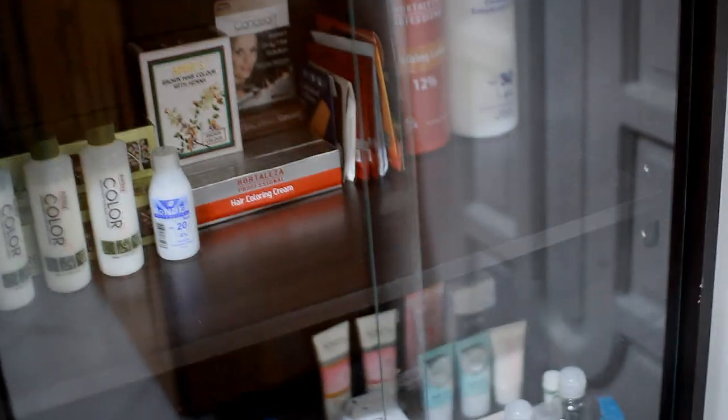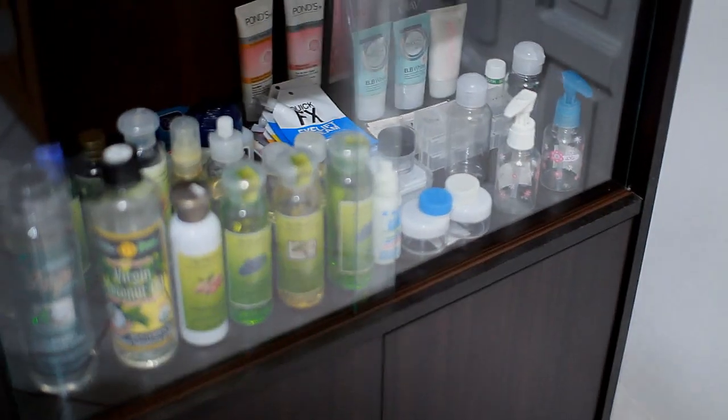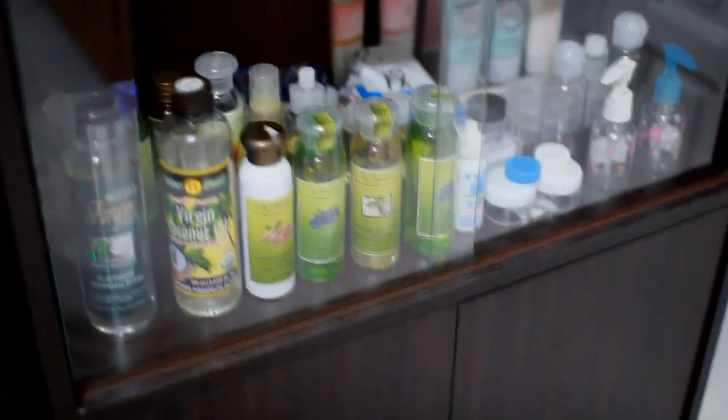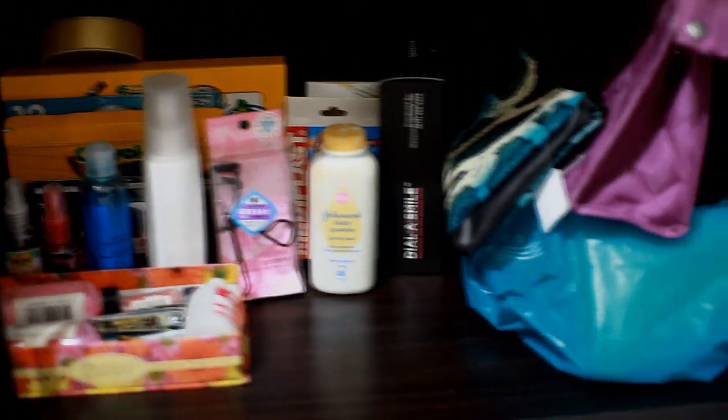More hair products down there. Down there is more for hair coloring and stuff, which I'm not using, but I'm using them for my family or for my sister. And right down here is where I store my oils and more face stuff at the back. Down here are some other miscellaneous stuff.